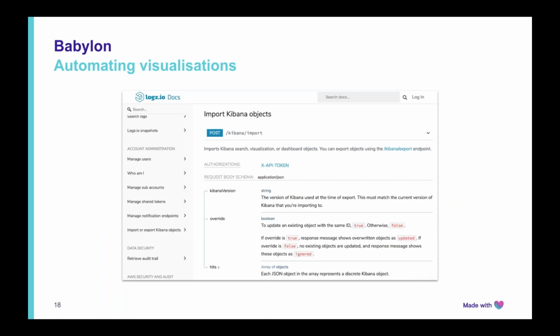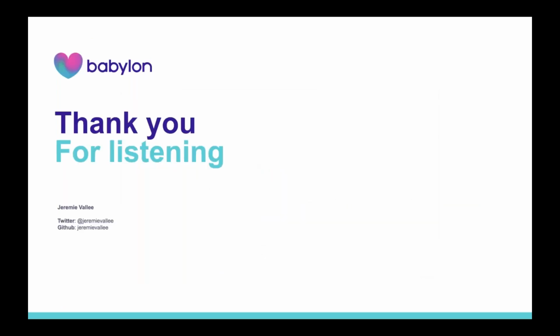So I really encourage people to have a look at the API as well. It's something that we use a lot, and it saved us, as you can imagine, a lot of time creating all of these visualizations. And that's it for me. I'll hand it over back to you.